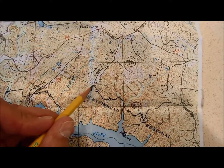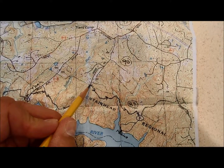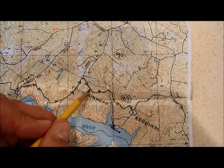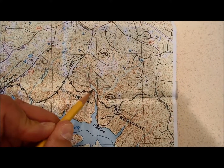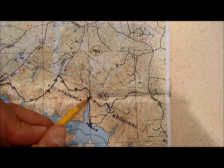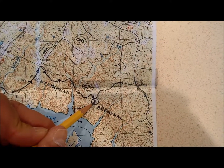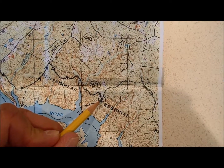There's a sharp bend in the road here. This is right at the edge of the property line for the park. So it's almost a U-turn here. So then you keep on following the blue blazing. You'll go down another big hill, cross over this stream, back up this hill until you finally get to the Fountainhead Regional Park, which is right here.